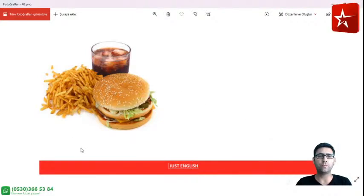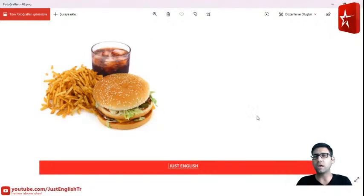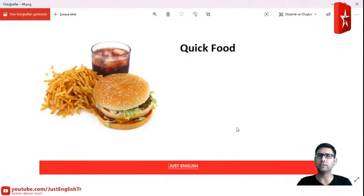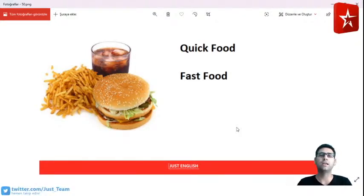And here what we have, hamburger, Coke and chips. So what kind of food, what sort of food are these? I mean, what do we call them? Can you type it in? What do you say when you see these? Are these quick food? Like, quick food. Are these quick? No, of course it's not. As you said, Tuba, this is fast food, okay?